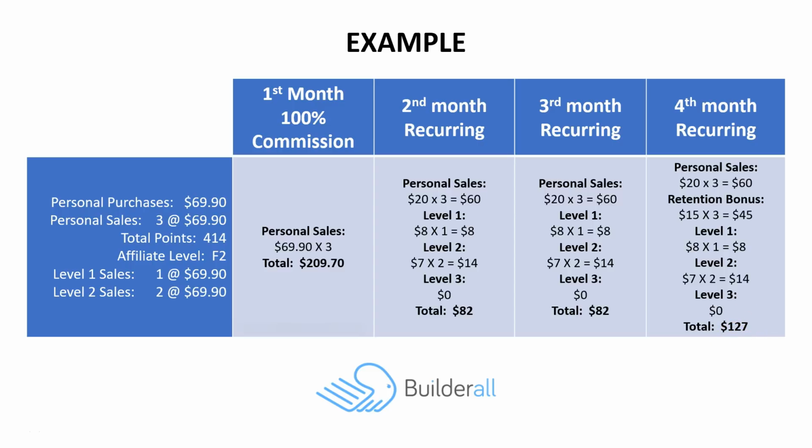Now here's the beauty of this plan. So you've gone the second month, the third month, and the fourth month getting recurring commissions. What's going to happen is the 5th month is going to look just like the 2nd month. The 6th month is going to look just like the 3rd month. And the 7th month, when we trigger that retention bonus again, it's going to look like the 4th month.